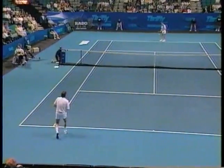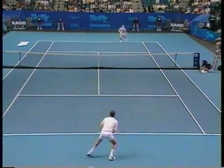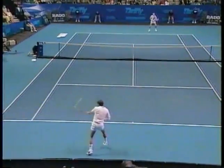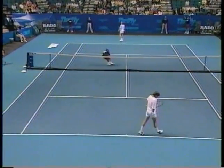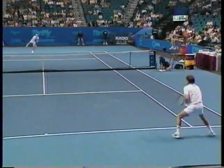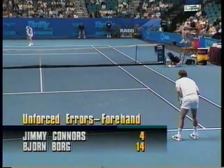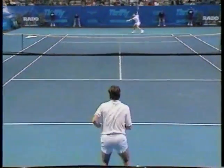Connors standing way back behind the baseline that time to return serve. Good tactic. Now steps in on the second ball. And we are even at 15 all. In the first set, this is where Connors got the break, and then closed Borg out. Borg has missed 14 forehands. Jimmy's only missed four. Bjorn's hit a lot more winners. Jimmy's been a lot more consistent.